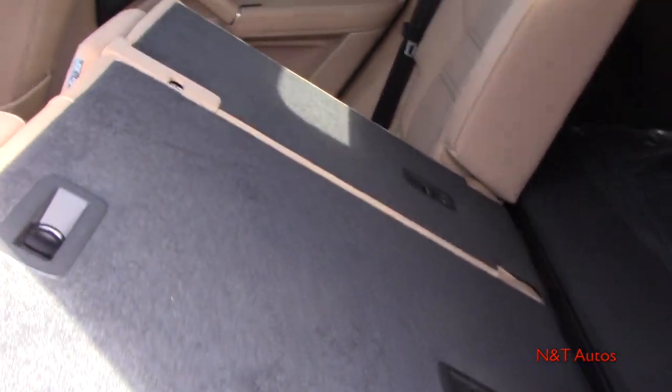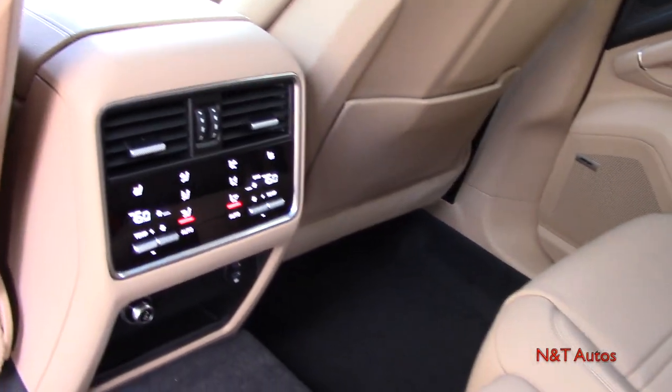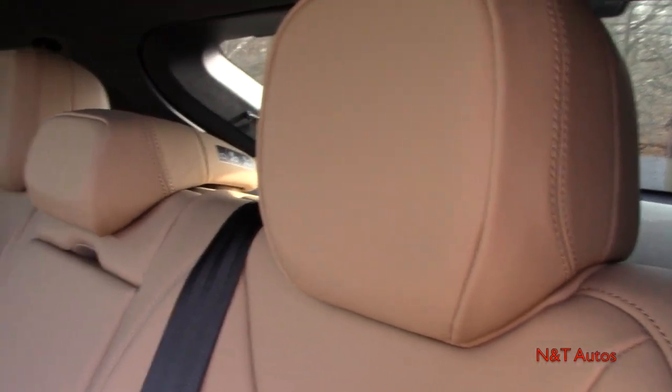Fold down the rear seats with this metal handle, so they'll fold down like that, and you can actually lock them into place, and you can recline them as well using that same handle. But attention to detail is really the name of the game here with Porsche.